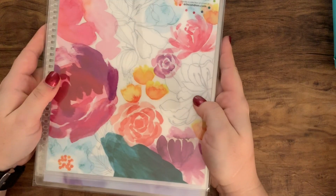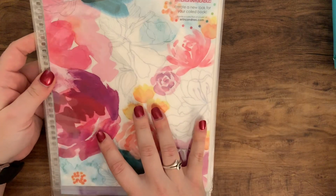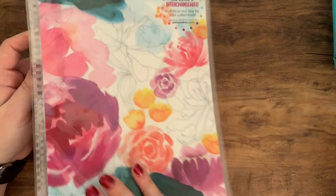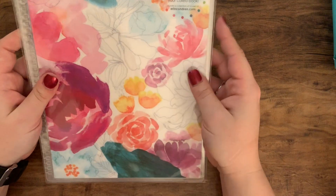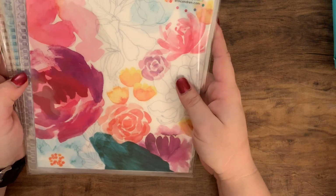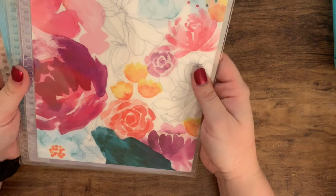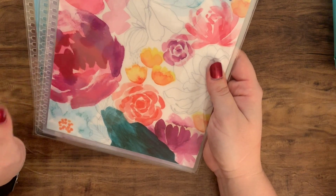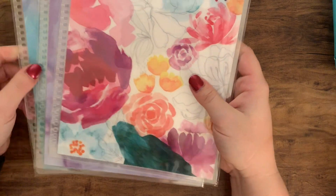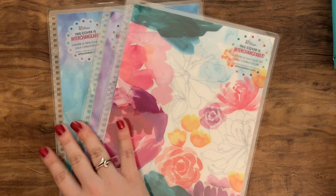And then floral, of course. I mean, who would have guessed? Me and floral. But I got this watercolor flowers one. I really like it for spring. I'm sure I'll get a few other ones before then for springtime, that sort of thing. But I just really, really thought this was gorgeous. And I got the same sticker sheet for it. So I'll be able to kind of match at some point. But those were all my purchases.